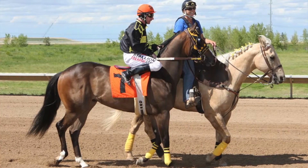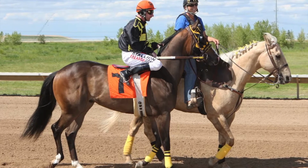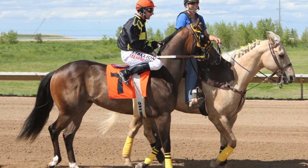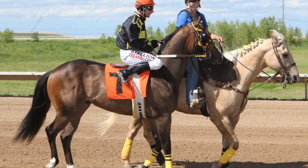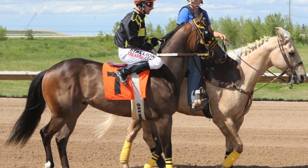While Derby races for 3-year-olds are the marquee races for thoroughbreds, for quarter horses it's Futurity races for 2-year-olds. 3 Olives and Smoke went for his second Futurity of the season in the Rocky Mountain Futurity on the same day as the Colorado Derby.